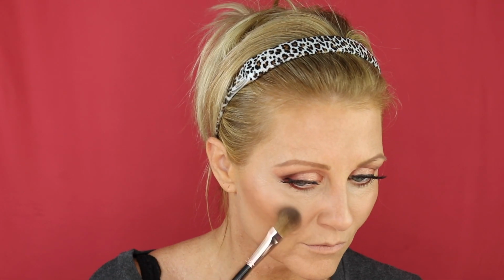Now I'm taking the Sephora Pro highlighting brush in number 98, dipping that into the Bobbi Brown Pink Glow highlighting powder and placing that all on the high points of my cheeks. I love this one. Gives a really nice, beautiful glow without it being so in your face. It's a very subtle color.